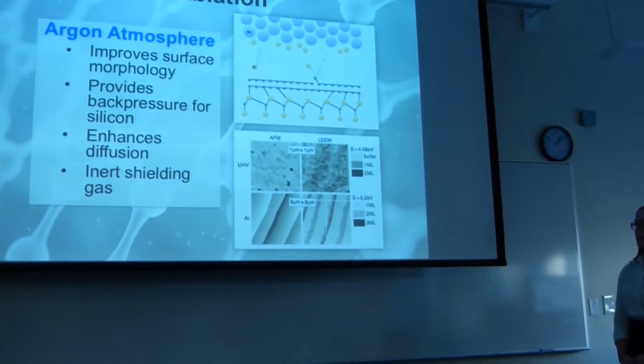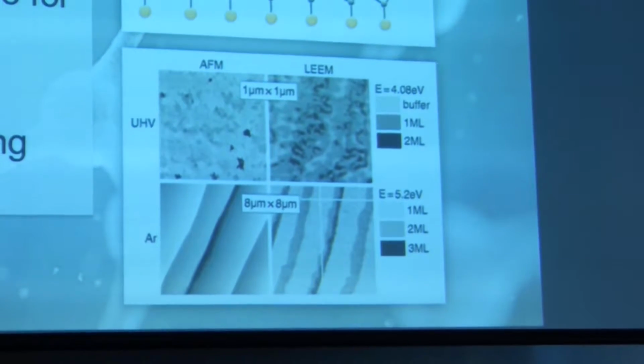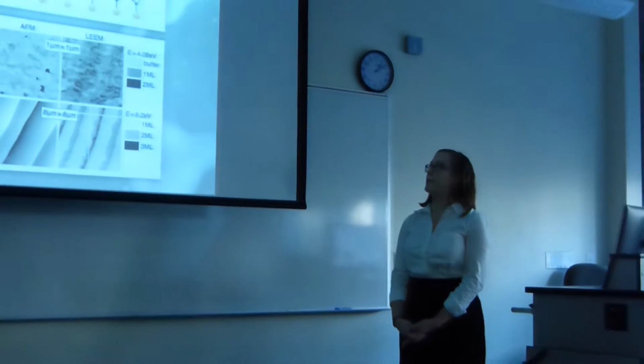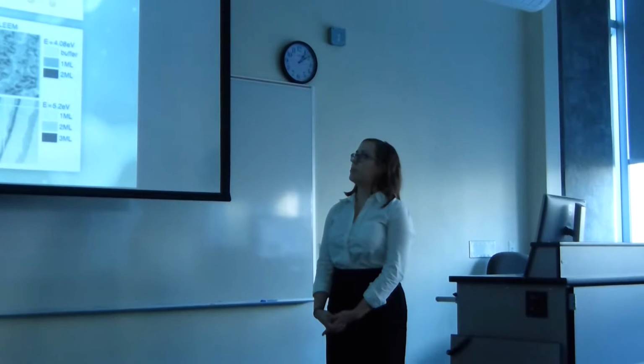So our next question was, why argon? With our laser system, we already had access to helium, which can also act as an inert shielding gas. But argon, on the other hand, is a little bit more expensive and difficult to get a hold of on an undergraduate level. But we determined that argon also has the property of its atomic radius, which is larger than silicon. So it provides a back pressure for the silicon as it desorbs off the wafer. So this will allow for the silicon to desorb at a more constant rate, which will allow for a smoother buffer layer and then the smoother graphene layer to form on top.